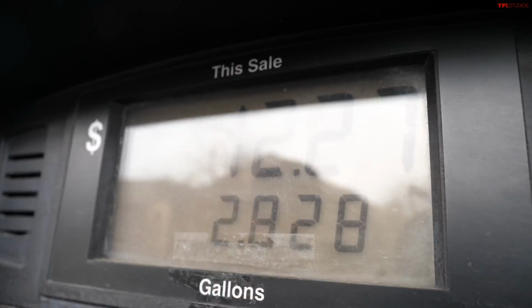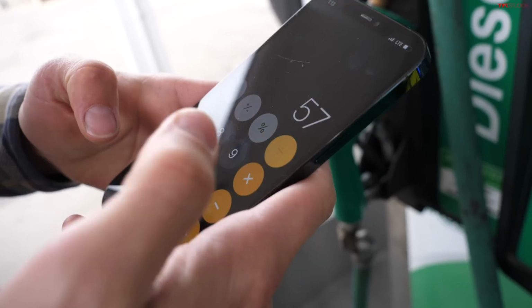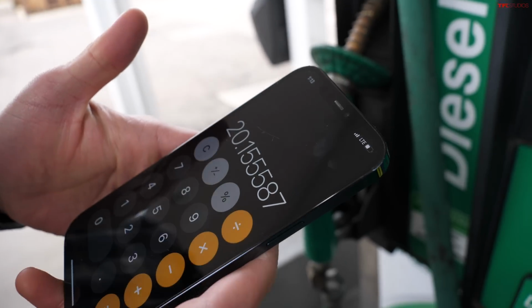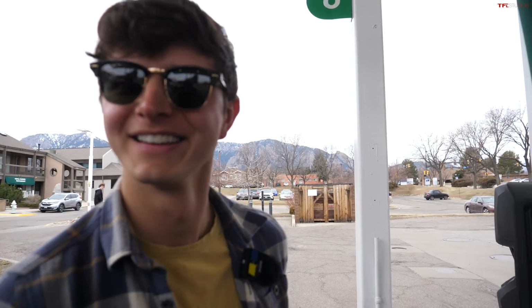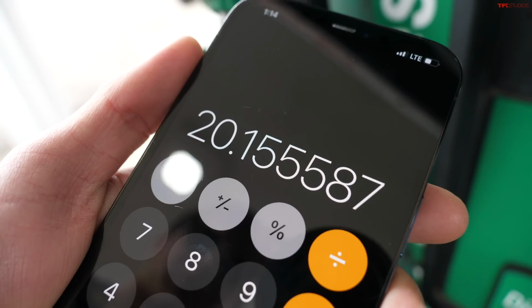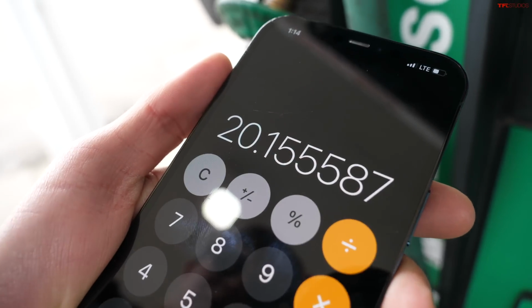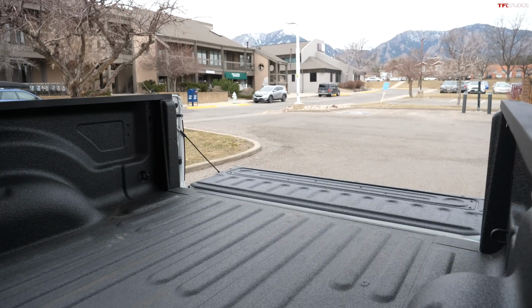Okay, so 2.8 gallons, let's do the calculation. 57 divided by 2.828 is 20.15. So it's actually worse. Actually a little bit worse. It's actually a good bit worse. So look at that. We're looking at almost a 2 MPG difference, maybe like 1.5 basically. That's very surprising. Yeah, I think it's actually a little bit worse, which is good.